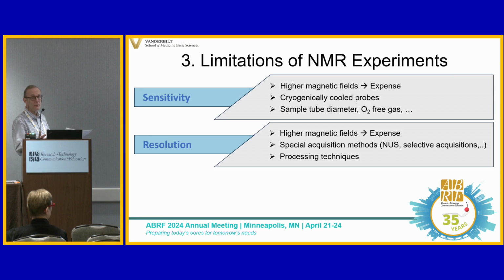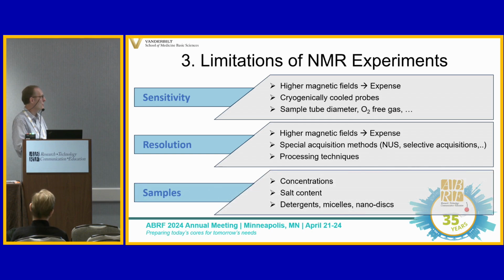Resolution is another issue that we are limited by and are a little more troubled than other techniques. 45, 50 kilodalton proteins are probably about the max that we can easily do. If we go to bigger systems, we have to selectively label. Resolution also would benefit from higher fields, same as the sensitivity. We do have these days more options in acquisition and processing techniques that we can apply to increase the resolution. So there are some tricks that we can use to address this issue.